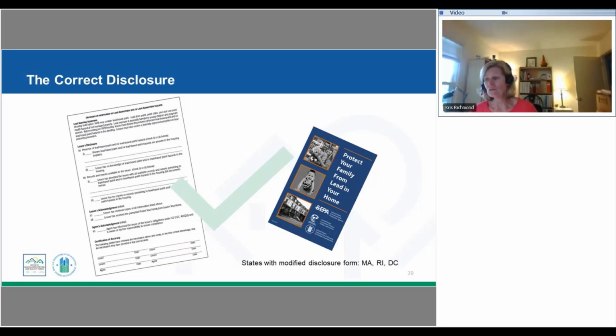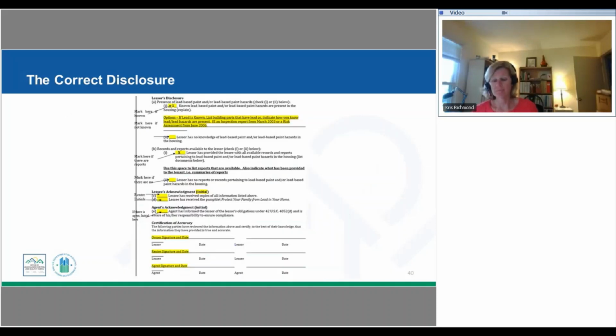And then I also want to bring to your attention down here, if you are working in any of these states, Massachusetts, Rhode Island, or the District of Columbia, these states have a modified disclosure form. So they need to make sure that you're using the elements of a modified form.